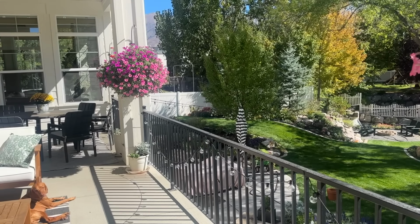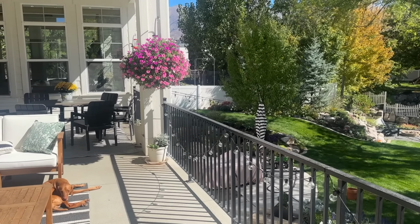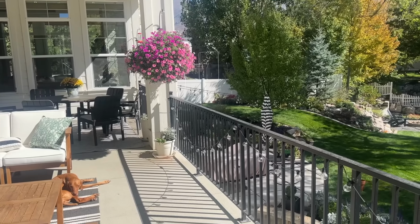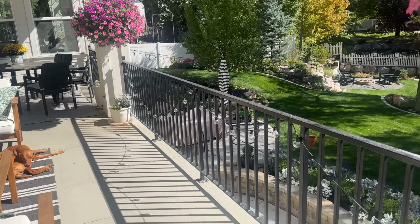It's a glorious 80-degree day today, and I'm actually ready for it to cool off. I think this is going to be the last 80-degree day that we have, and hopefully it'll be more in the 70s and 60s as we go through October.